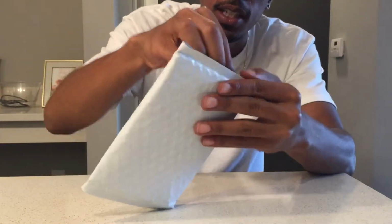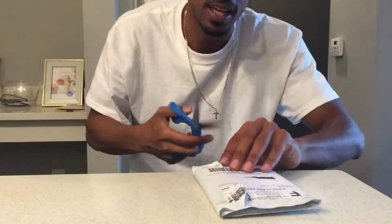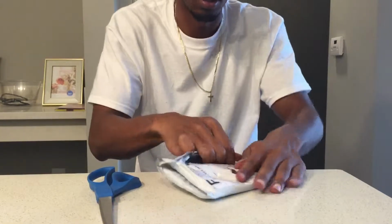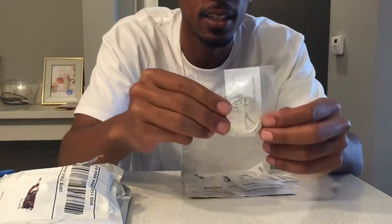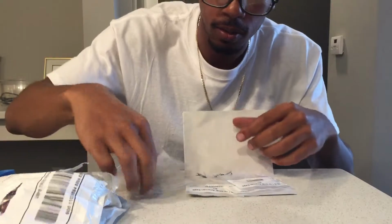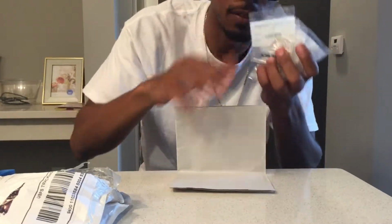So, here we have my newest, latest pickup. Now, these right here, APMEX, you know, they always got that good. See what we got here. Ooh, 2019 American Silver Eagles. 2019, all seem to be in good condition. Let me see. I got one, two, three, four, five, six of them.